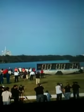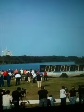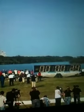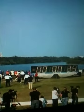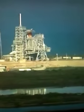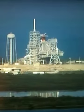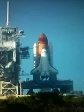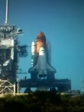Coming up on a go for auto sequence start at T-minus 31 seconds. Let's go for auto sequence start. And we have a go for auto sequence start. Discovery's onboard computers have primary control of all the vehicle's critical functions. 20 seconds. The sound suppression water system has been activated, protecting Discovery and the launch pad from acoustical energy waves.